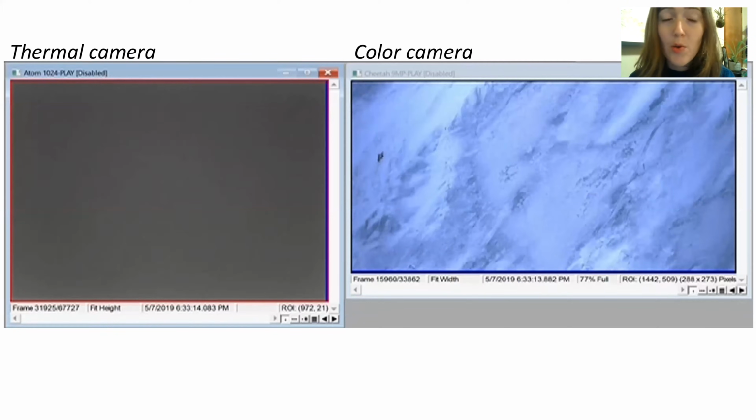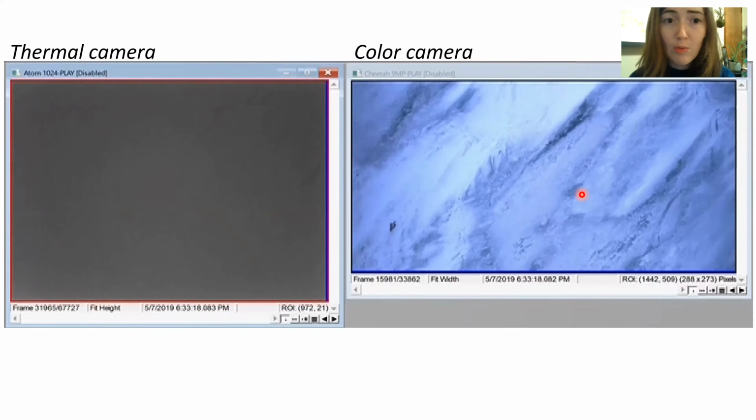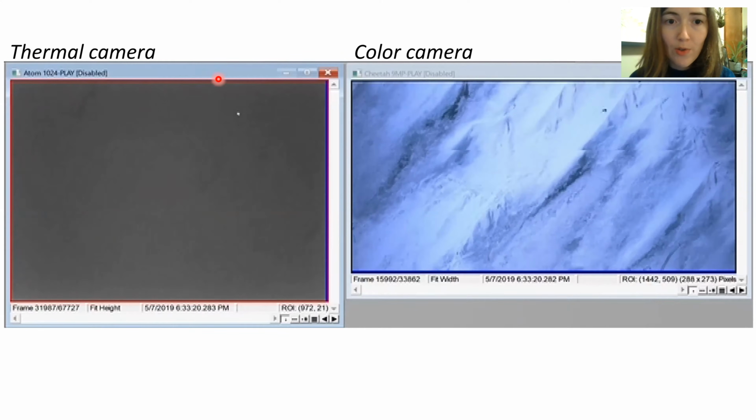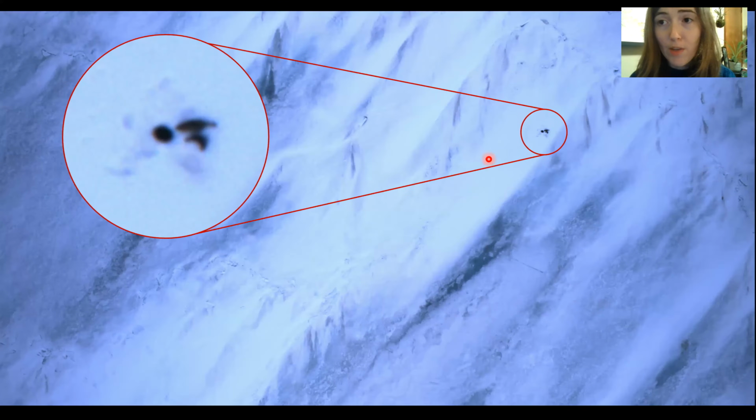Now, as the UAV is doing those surveys, it carries side-by-side thermal and color cameras. And in thermal imagery, anything that is warm is going to show up as a bright white hotspot. And then that tells me to cue into the corresponding color image, and I can zoom in and confirm that it is a Natchiq, in this case, a mother and a pup.